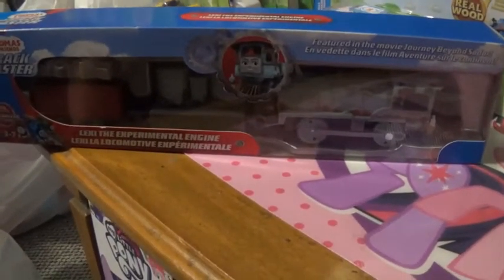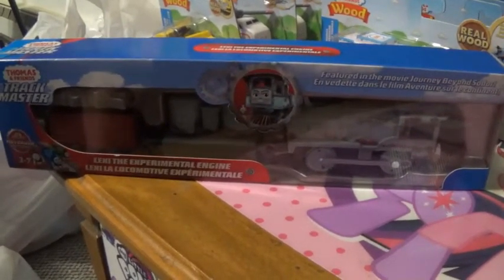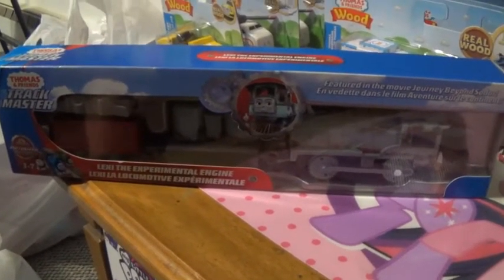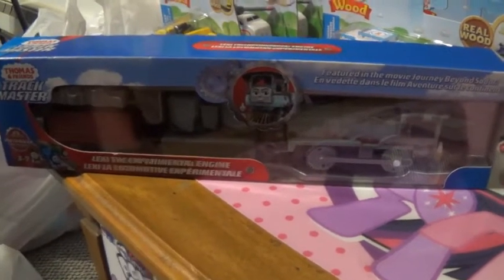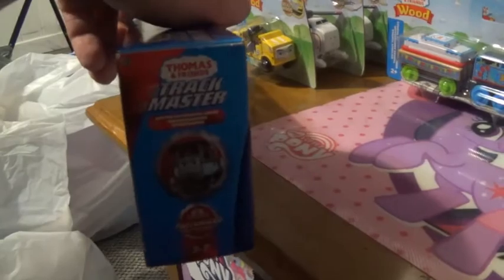But yeah, Lexi. She looks really cool. And at the time when I went into Toys R Us, they were having a little sale on Trackmaster items. So I was able to get Lexi for a lower price compared to the normal price that anyone could get Lexi for. So I think that was a really good deal and good timing on my part.